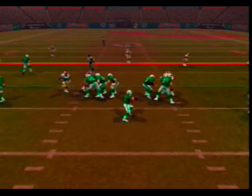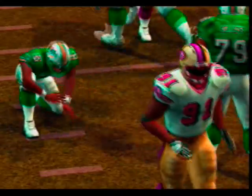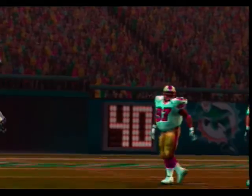The defense lines up in the nickel. With the throw, this one falls incomplete. He threw it a little too soon, and it missed the mark.